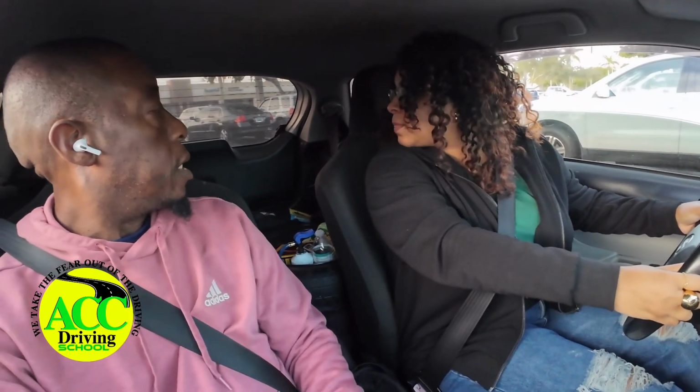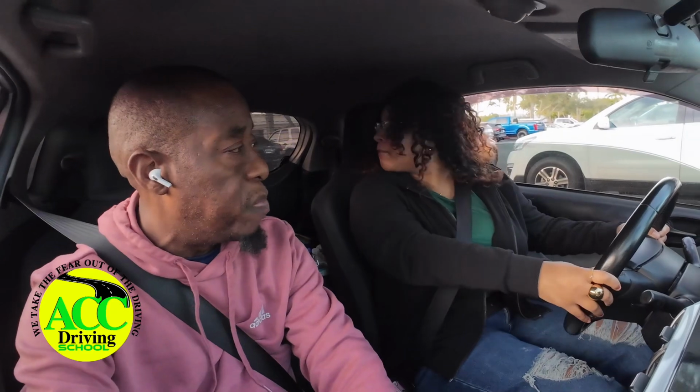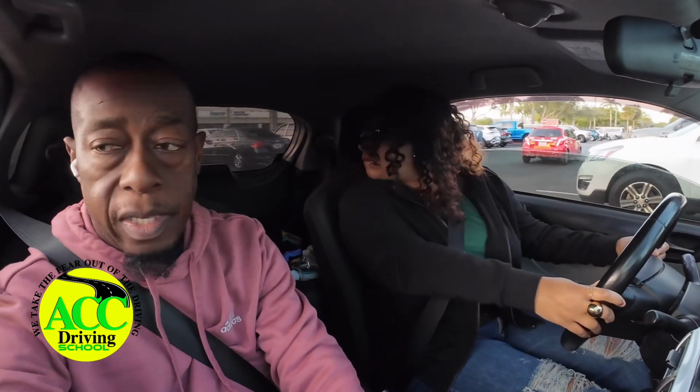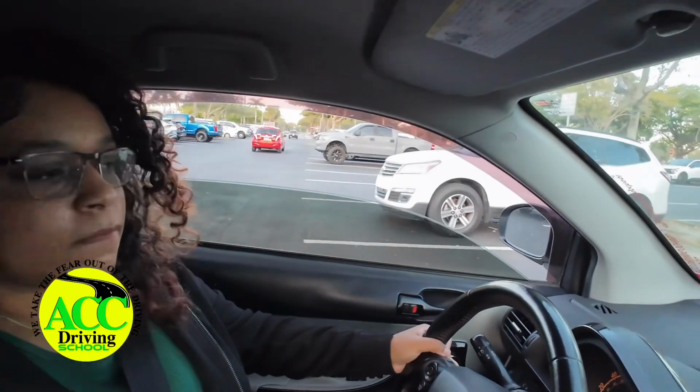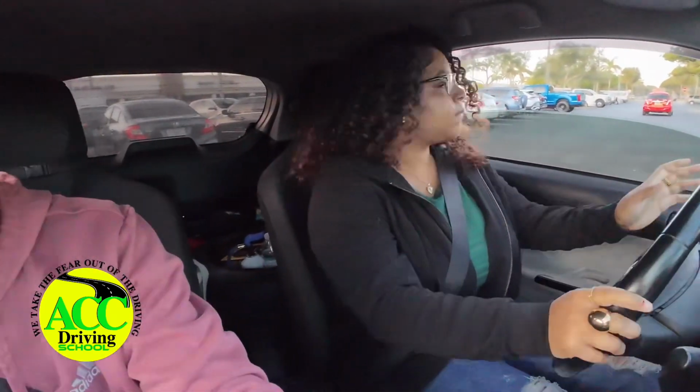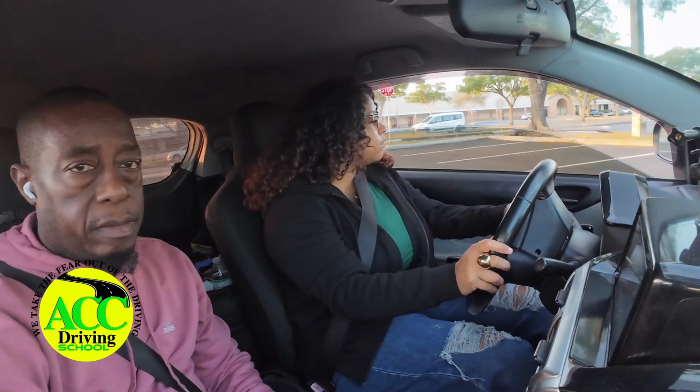Alright, so now they're gonna tell you to reverse and go to the right. So put the car in reverse, look behind you, and roll back when it's clear. You're gonna back up until your mirror is past the end of the parking lot line. Look both ways here. When your mirror is past the end of the line, like about that, then you turn all the way to the left. A little bit more.